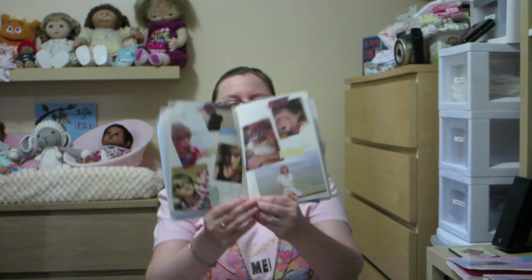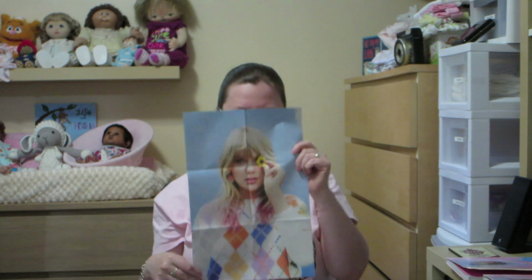So yeah, it's the continuing of another 30 journal entries and then some more pictures. If you want me to do a video where I read the journal entries and also include close-ups of the pictures, let me know in the comments below. And then this one, of course, has the album in the same manner, and then it's got a different poster. She's wearing an argyle sweater, and she's got a flower. Really pretty. And then we've got version 4.